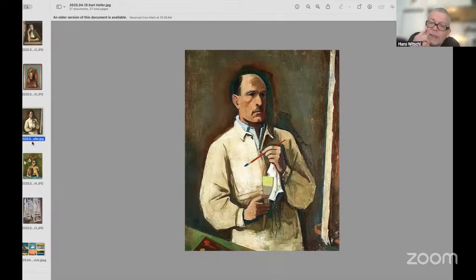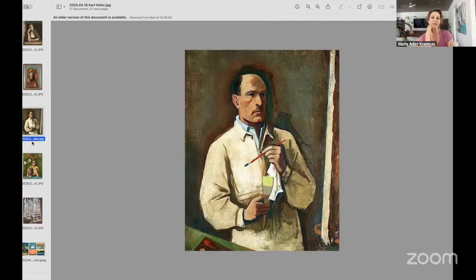It would be interesting to see more of this Karl Hofer, maybe. I have a little bit of a feeling it is very academic. A little bit. That's how you paint in academies. But he's trying to break through that. That's what's kind of interesting about it, in his time. He's picking up ideas from the changes that are taking place in the 20th century. So I don't know.